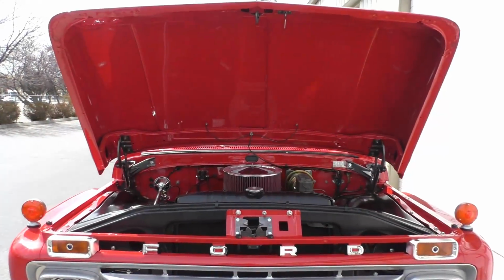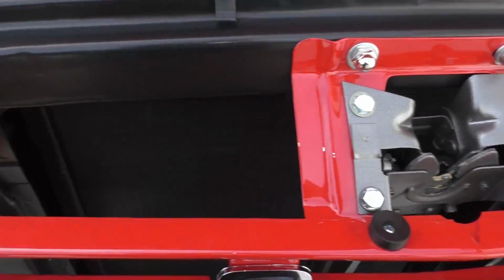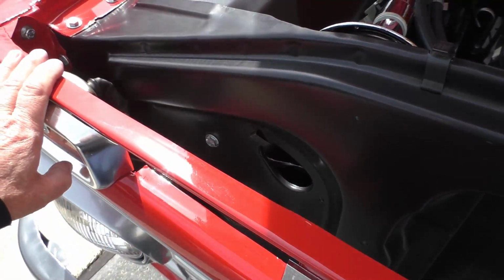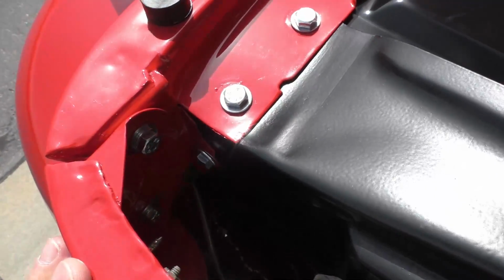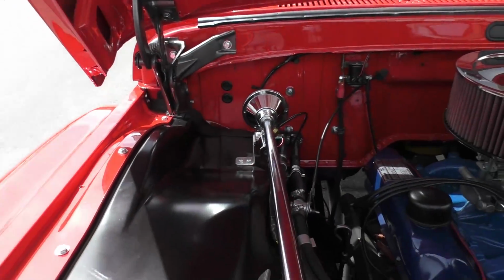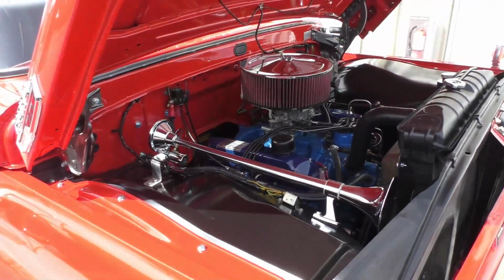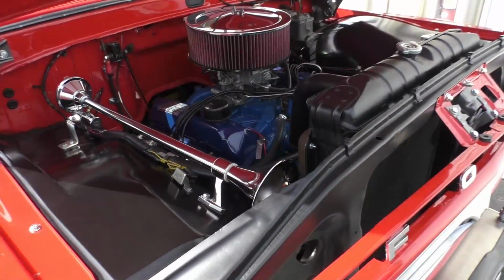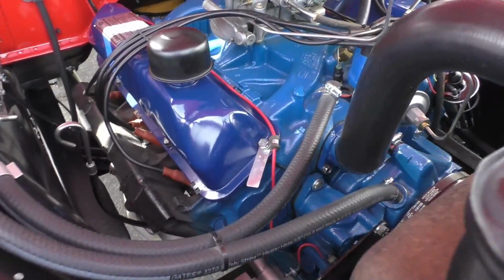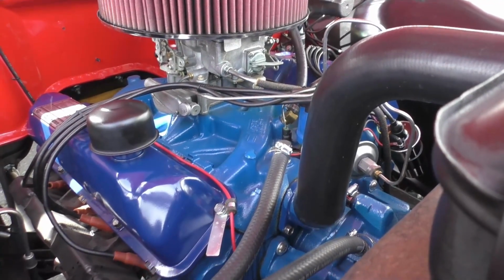All right, we'll get you underneath the hood here. Very, very nice. A lot of retirement time spent. Nut and bolt body off frame style. It's the original 9,000 mile 330 cubic inch truck engine, FE. Has a 2-barrel Holley carburetor on it, the original.